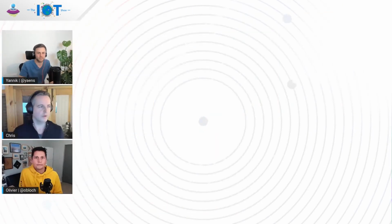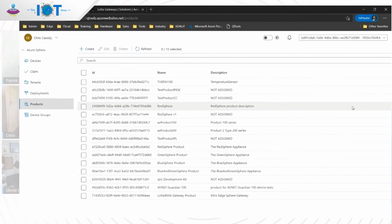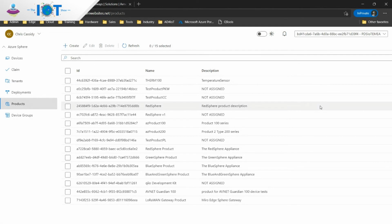Thank you, Yannick. So if you look at my screen, what I have here in this browser window is a management portal which is connected to the Azure Sphere security service. And what it's displaying here is my tenant within the Azure Sphere security service. It's an internal tenant, so it has a large range of devices or product groups already listed on the management portal. And you can see at the bottom there, we have a product group for the LoRaWAN gateway.